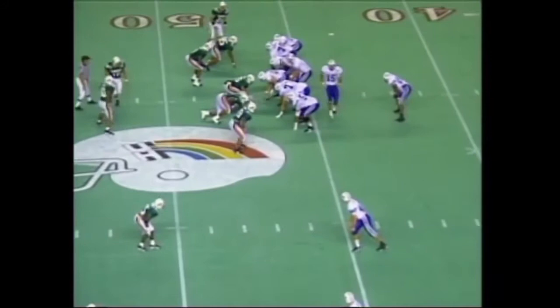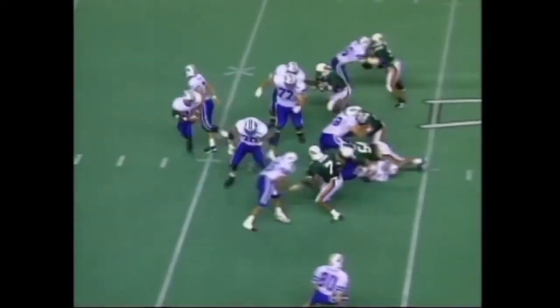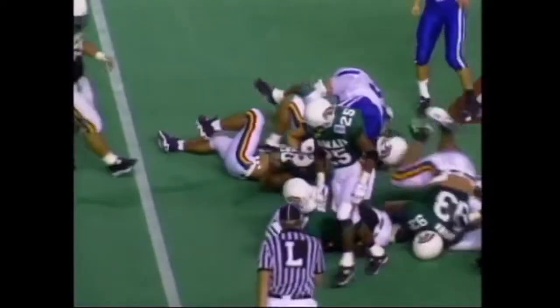Right. Haymooley comes in motion. Walsh back to pass, throws quickly, completes it to the 49. They'll run it back the other way. That's Jamal Willis following a block. He's around the corner. He's over the 50. Backing his way to the 45, to the 43-yard line.